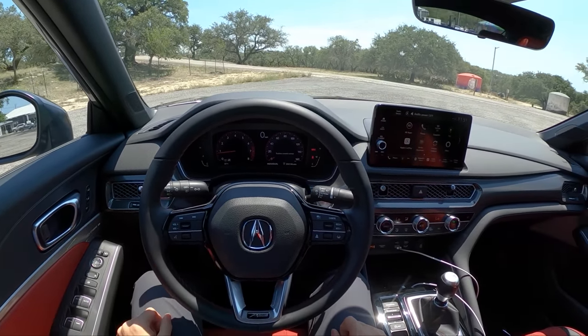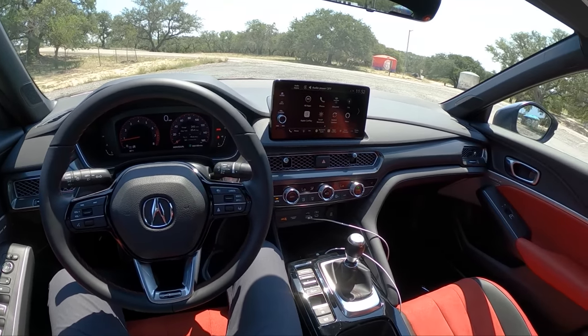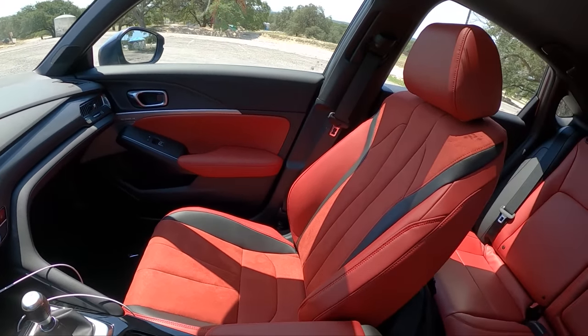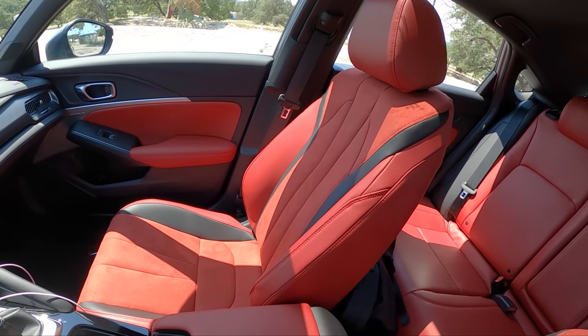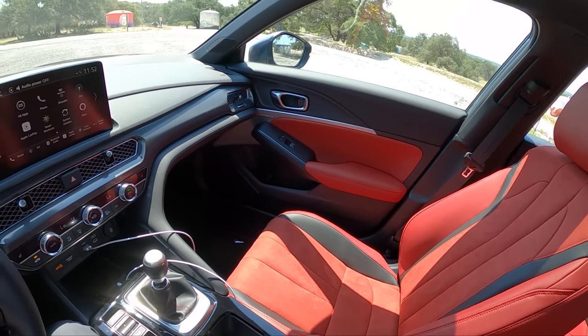That turns everything off. Before we take a look at the exterior, I just want to say I really do like what Acura has done with this interior space. We have a lot of accents and treatments here that I've seen in a lot of other Acura models, and it really kind of brings this Integra into the more premium space.